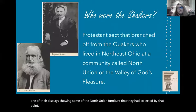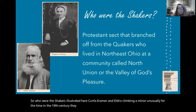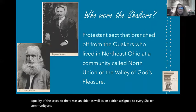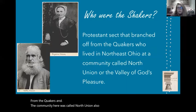So who were the Shakers? Illustrated here are Curtis Kramer and Eldress Clemina Minor. Unusually for the time in the 19th century, they had equal roles for men and women. They believed in equality of the sexes, so there was an elder as well as an eldress assigned to every Shaker community, and that was no different at North Union. The Shakers were a Protestant religion, a sect that branched off from the Quakers, and the community here was called North Union, also known as the Valley of God's Pleasure.